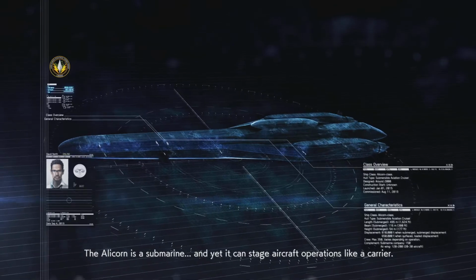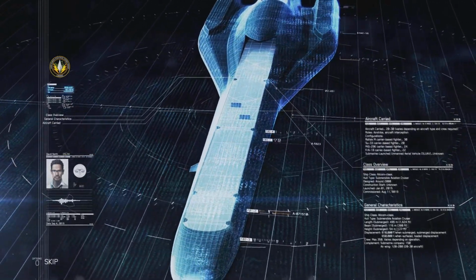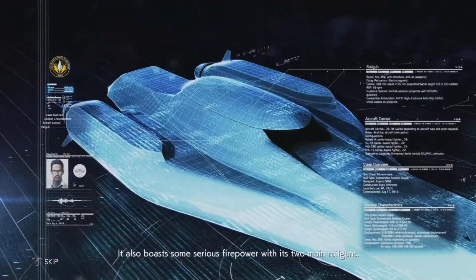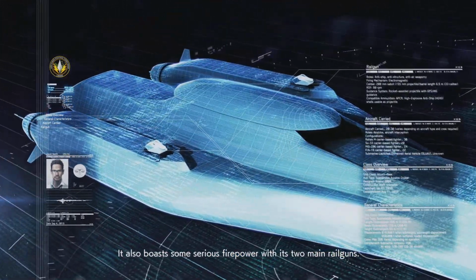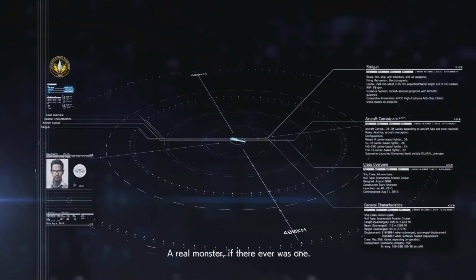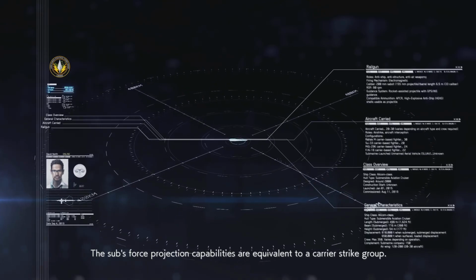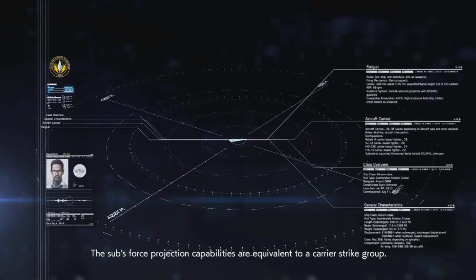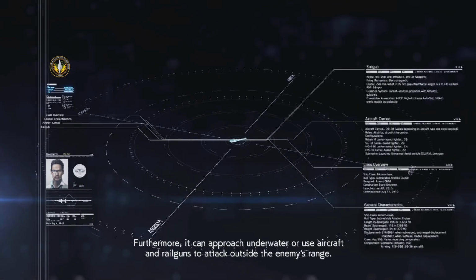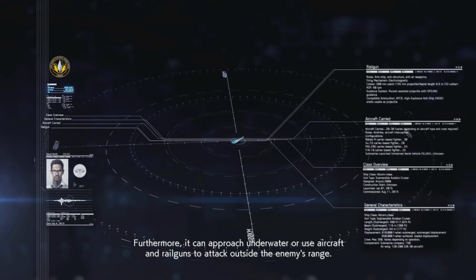The Alicorn is a submarine, and yet it can stage aircraft operations like a carrier. It also boasts some serious firepower with its two main railguns. Their range is over 400 kilometers. A real monster. The sub's force projection capabilities are equivalent to a carrier strike group. Furthermore, it can approach underwater or use aircraft and railguns to attack outside the enemy's range.